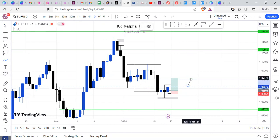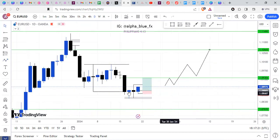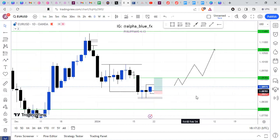This particular point, first of all, may give us some bearish reaction because that's a very strong supply area. Then come up all the way here, probably give us some more reaction to the downside. Then we come like this. So this is what I'm anticipating on Euro/USD for this week.